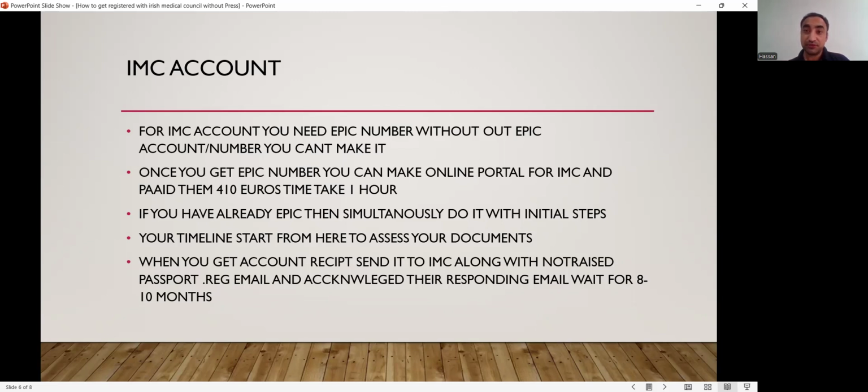So these two documents you have to send to IMC registration by email, saying that I'm going to start my IMC registration via the journey pathway. I fall in the category, and I have already made an account with IMC, and these are my documents attached here. Please acknowledge my email. Sometimes they will acknowledge it, or sometimes they ignore it. It doesn't matter if they don't reply, so you don't need to be worried about it. Just mentally prepare that it will take around 8 to 10 months to start your initial assessment. Okay.